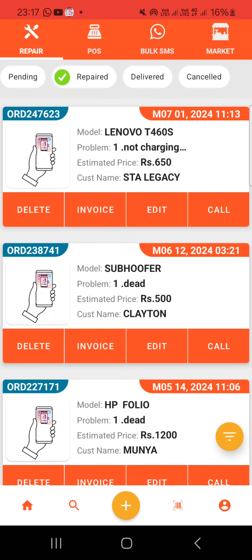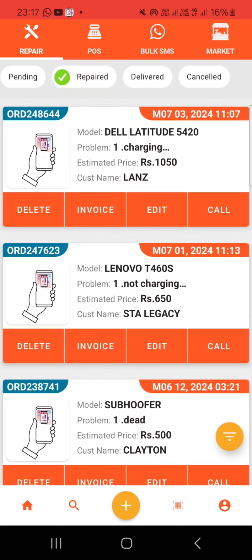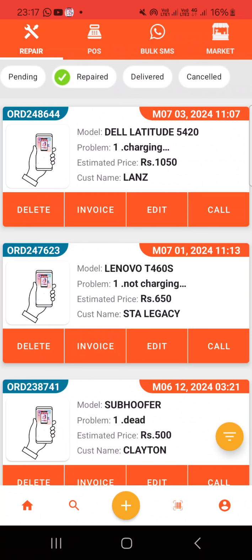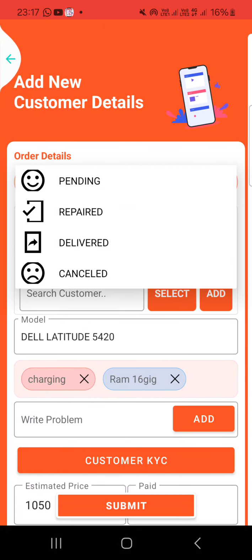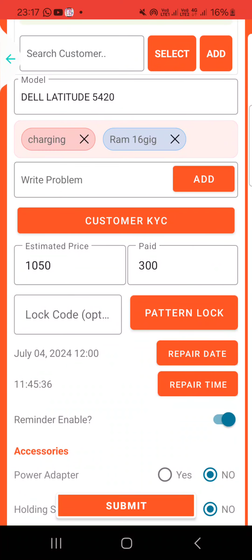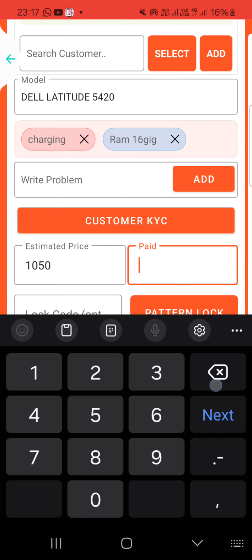So if you look at it now, it's now over here on the repaired column. It's no longer on the pending. It's now over here on the repaired. So when the customer comes and picks up their device, you also do the same thing. You say delivered. But when you say delivered over here, it's always critical to write how much they have paid. So if they have paid the full amount, there we go.